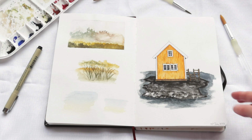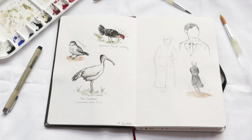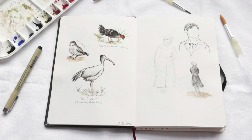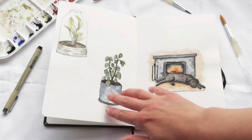Then we've got a collection of Australian birds. Not much to say about these ones, although I was excited about the bin chicken apparently. A couple more portrait pictures. The pencil one is meant to be Beatrix Potter, I think. I don't know why I didn't finish it. It was just a bit of doodling, I suppose. And the other two, I mean, the top right looks like David Tennant. I don't think it was ever meant to be David Tennant, but it is. Then you've got a pencil sketch of a man in a coat, moodily looking out onto the horizon. Oh, so artistic.